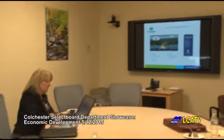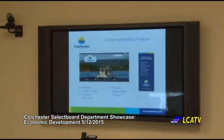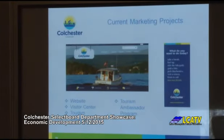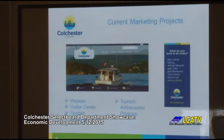What are some of our current marketing projects? The website will be launched in June. This picture here is a draft of what it might look like, and I just wanted to show you that. The visitor center at Severance Corners is obviously one of the projects. Tourism brochure: Tom, it's kind of the reverse of what's on the kiosk. It's what do you want to do today, and it lists some of the things you can do. That will be the cover of the brochure that I'm working on.